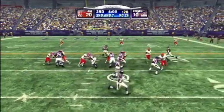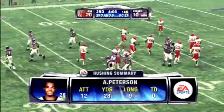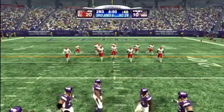Jackson gives it up the middle. He's brought down at the 24-yard line. The running back gets about a yard, maybe less. From the 24-yard line.